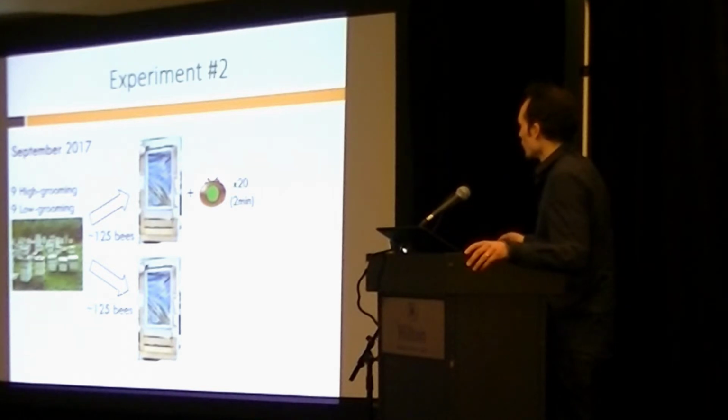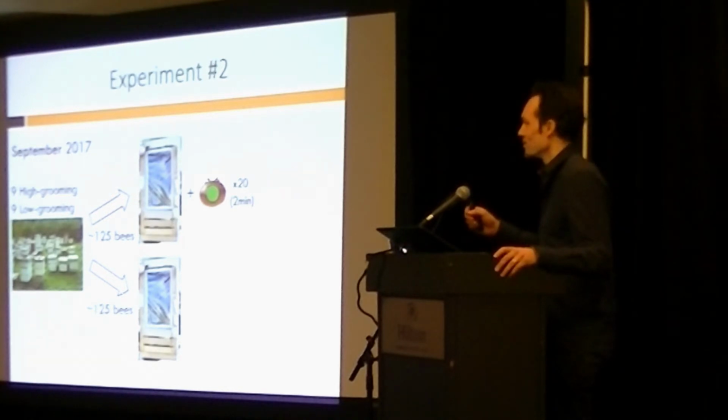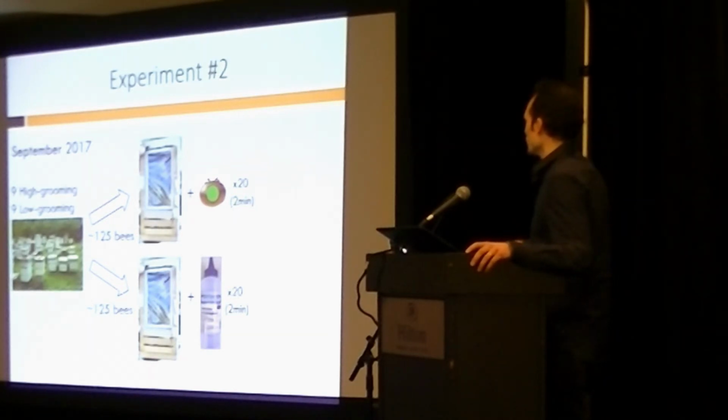We used a queen marker just to put a little dab of paint on them, just to kind of keep a little bit better track of which bee we were actually adding the mite to. And then we added 20 small puffs of chalk dust to all those bees in the chalk dust cage.